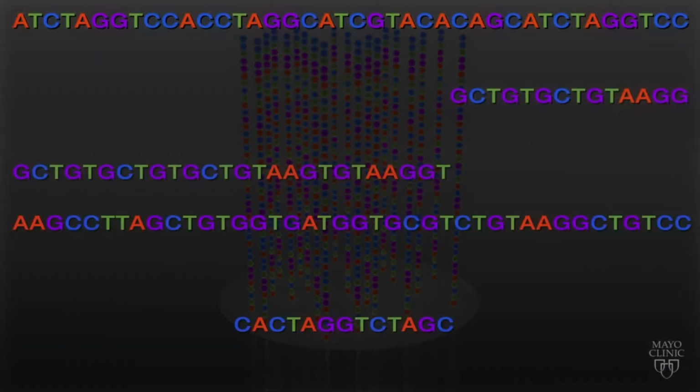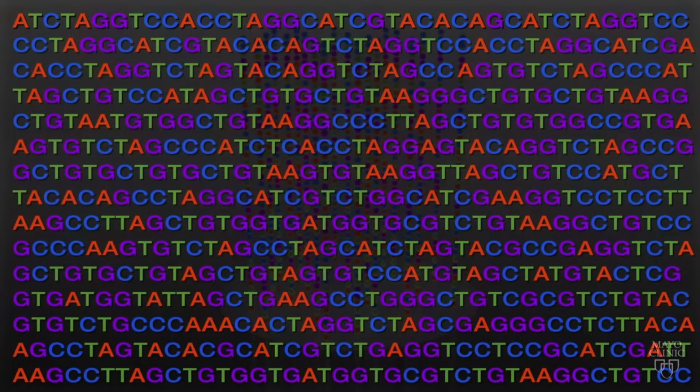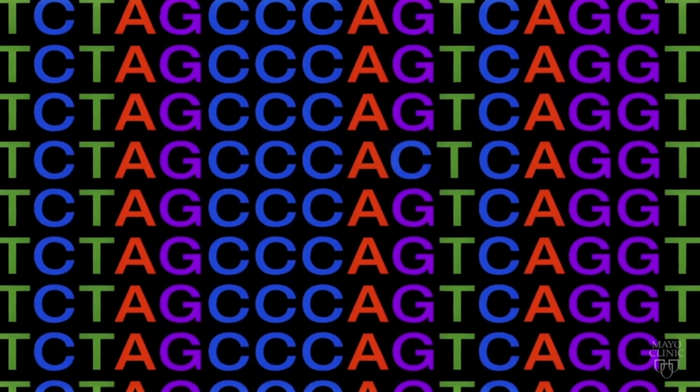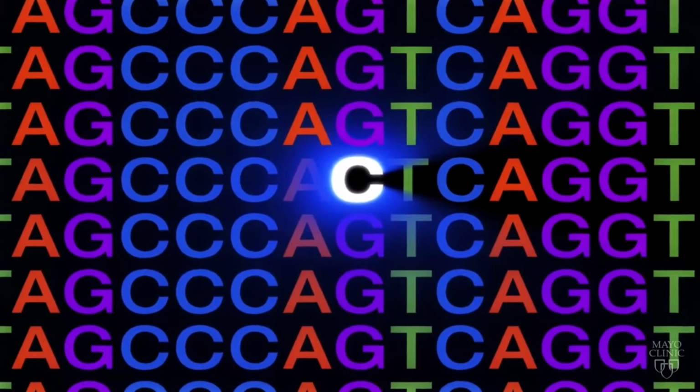Powerful computers piece together these individual DNA fragments and reveal the sequence of your DNA. Then a team of medical experts uses specialized software to analyze and compare the DNA sequences to identify the handful of variants that may be important for your medical care.